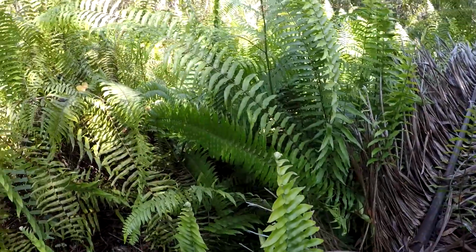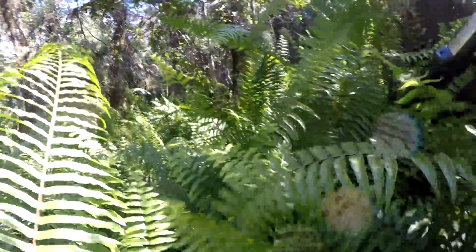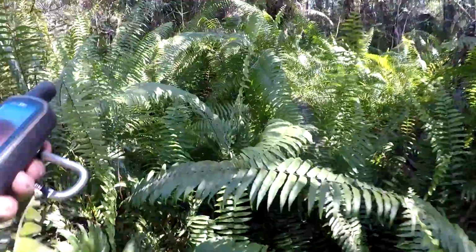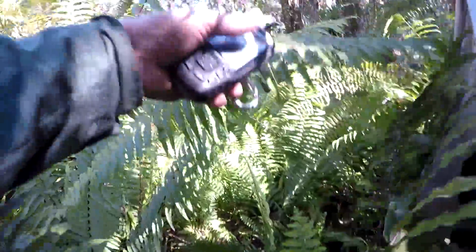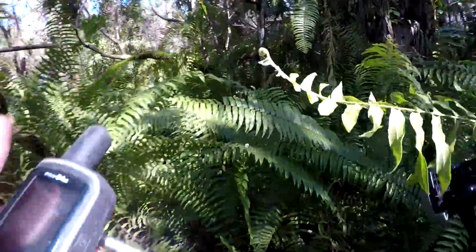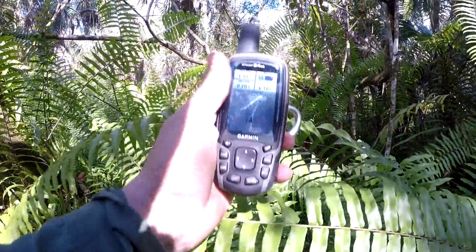0.20 miles to get to my next target. And this is the worst part of walking out here, is when you get into these ferns. This stuff is so thick, it's worse than walking through water, trying to get your feet and legs through it. And you can't see 10 feet in front of you because it's so thick. You don't know what the hell you're gonna step on.